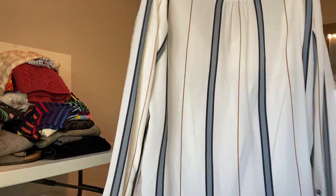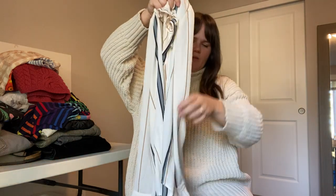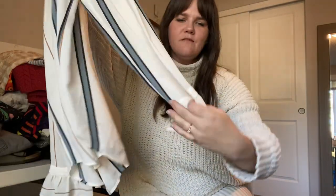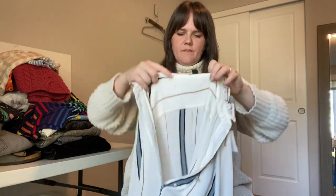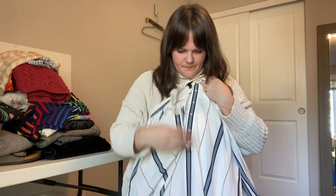Ann Taylor. Okay, I don't really pick up Ann Taylor, but this is so cute. Just like the perfect career top. Look at the ruffle sleeve with the pearl button. Are you kidding me? Some schnazzy businesswoman is gonna wanna wear this. It's so cute. So that's why I picked this up.